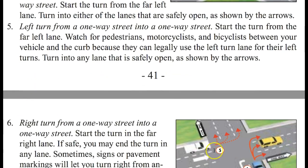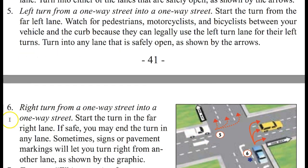And number 5, the white car here, which is a left turn from a one-way street into a one-way street. Start the turn from the far left lane. Watch for pedestrians, motorcyclists, and bicyclists between your vehicle and the curb. Turn into any lane that is safely open, as shown by the arrows.